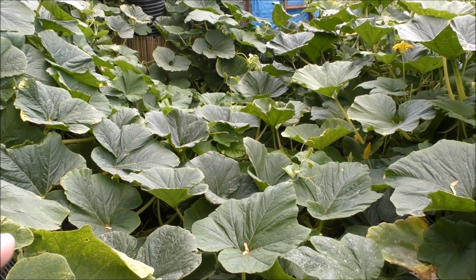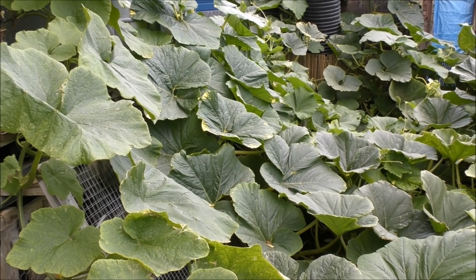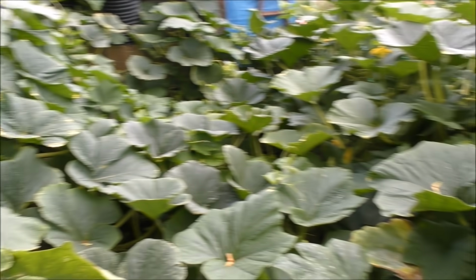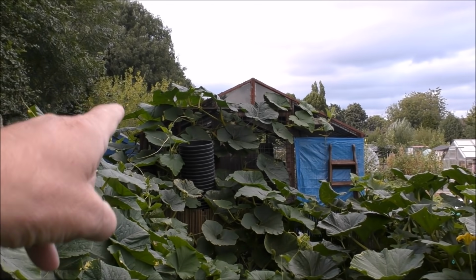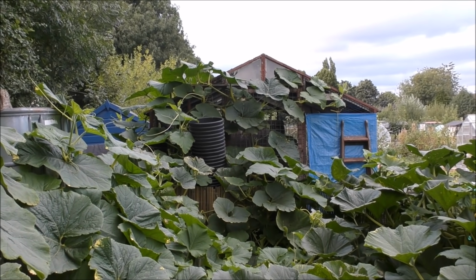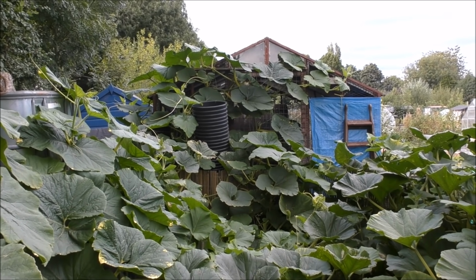The good news about this pumpkin, if you look at the leaves, there's no mildew or anything on it, and it's doing really, really well. All the other pumpkins, all the leaves are fading and dying, and they've all got mildew on. But this one, it's doing really well. It's even growing up the side of the chicken pen. Crazy. I can just open the door and get in to feed the chickens and get the eggs. Yeah, it's quite big. So as you can see, it's gone crazy. It really has. It's gone mental.